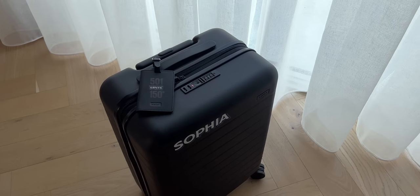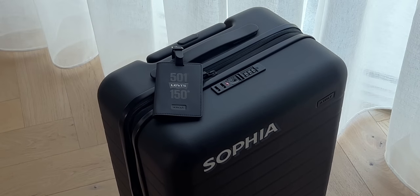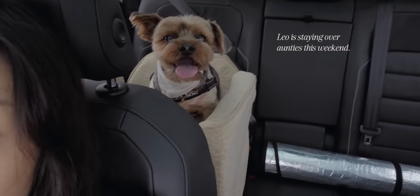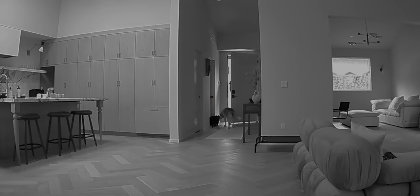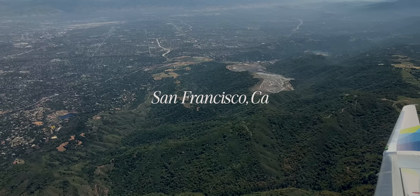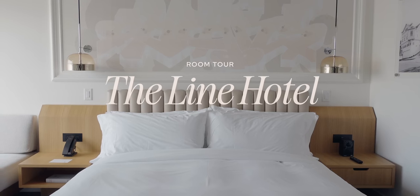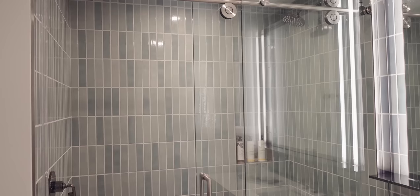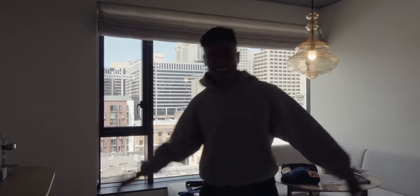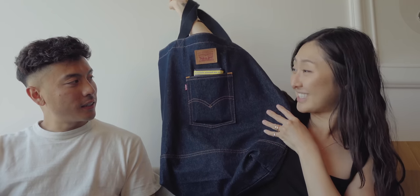Special delivery from Levi's. So excited to be going to San Francisco to celebrate 150 years of their 501 jeans. It's actually crazy. It's a tote bag, but in the form of Jean. That is so stinking cute.